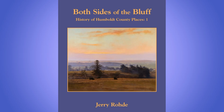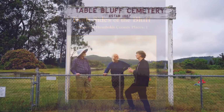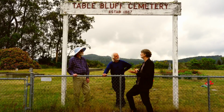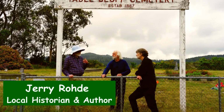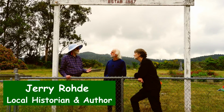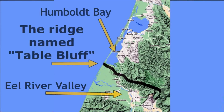Jerry's book, Both Sides of the Bluff, really covers what we're going to be talking about. This bluff was a significant impediment to travel north and south, east and west, for the movement of goods and commerce. From the start of white occupation up here in 1850 until 1884, when they put a tunnel under the bluff, you had to go over the bluff for almost any type of travel.